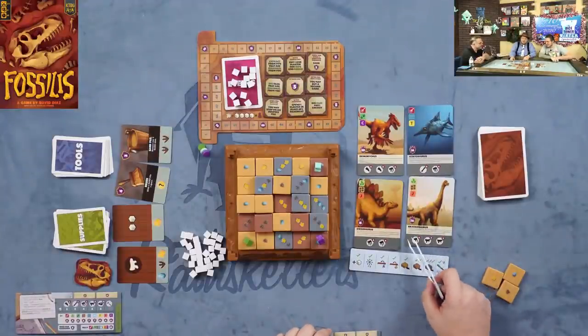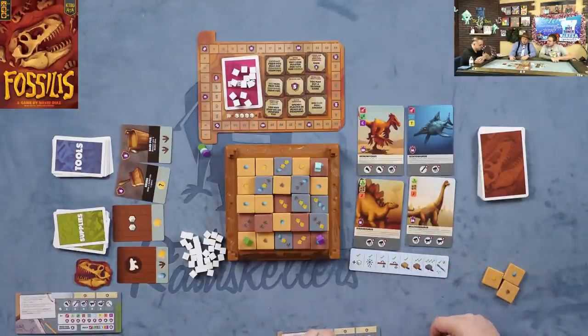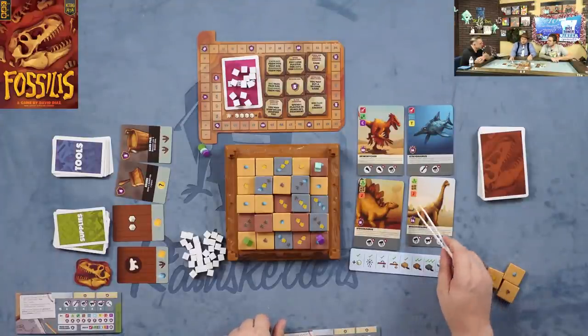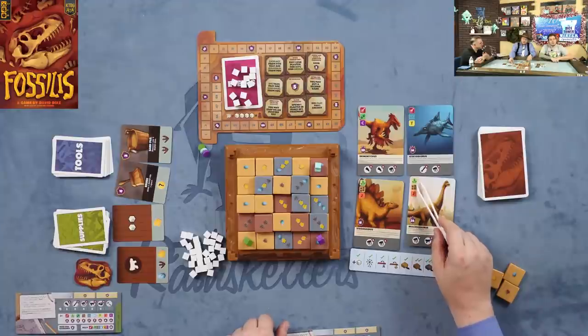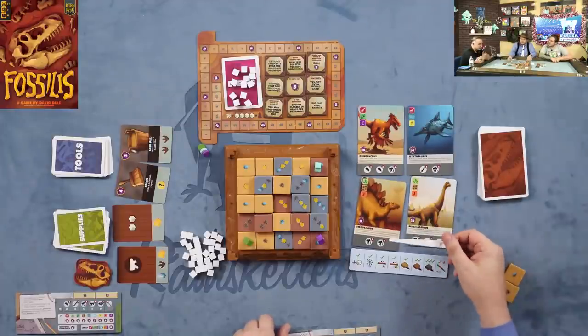Now, when you take a dinosaur, you need to put a bone on it. You could take another dinosaur later on, but then your first dinosaur, you have to score right away. If you don't finish it, it will still count for these icons at the end of the game, because you're trying to get sets of three and have the most icons. Finishing it gives you bonus points. So it's up to you to decide which is the best thing to do, if it's worth it for you or not.